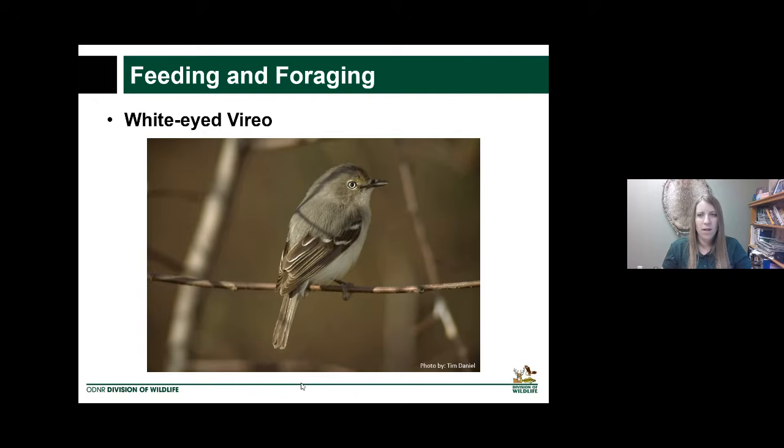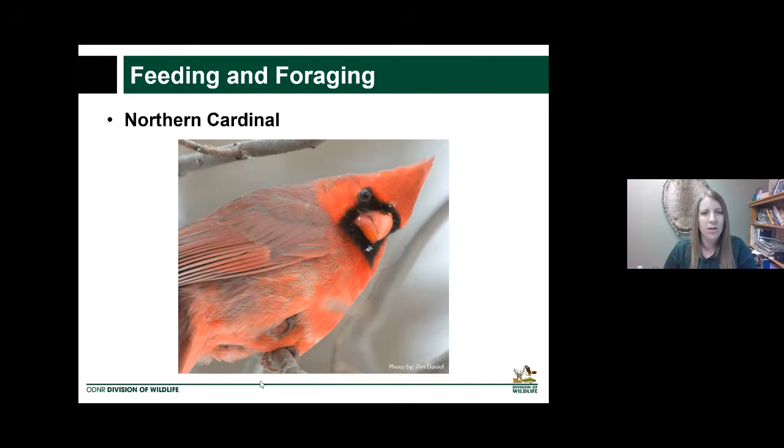Vireos spend most of their time sitting on these branches. They'll walk back and forth, gleaning insects off of there. So having the ability to stay on that branch and walk around is helpful to them. If you also take a look at its beak, it's got a smaller beak because it's mostly eating insects and smaller things that it finds. In comparison to this cardinal, it's got a much bigger beak, and it's using that to crack seeds. So beak adaptations are really big based on the food source that the bird is using. That beak shape is really going to come into play.